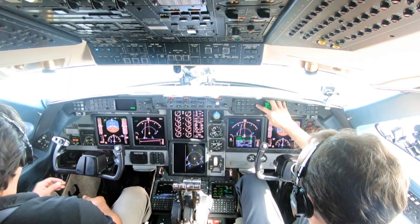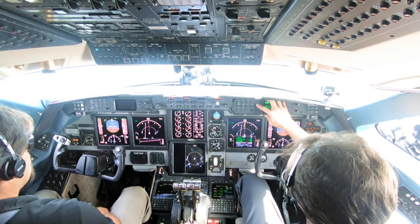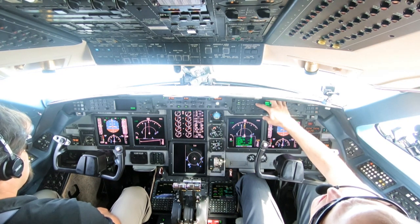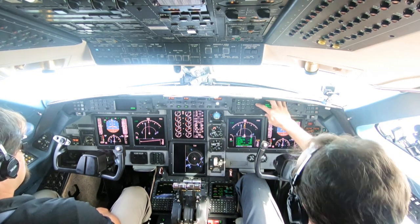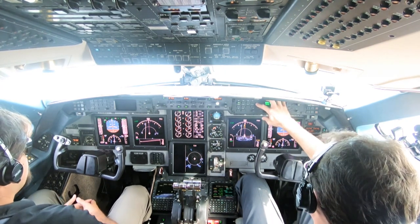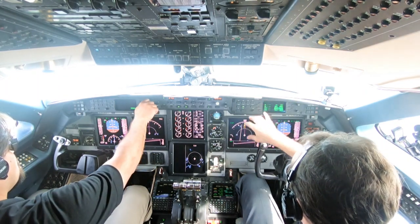Lights are good, ignition's off. Spoilers are shut, no overheat message. Pressurization, diff is climbing, stand at sea level. Engine sync, you want it or no? No, no need. Meters are still set, 2996. APU is shut down.